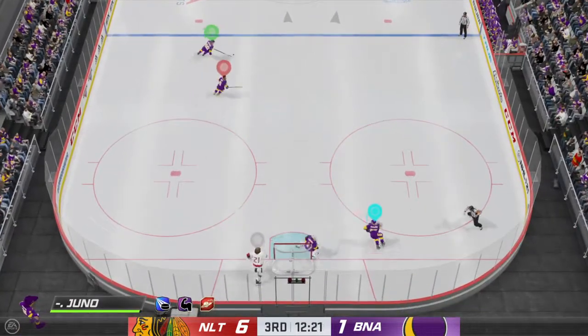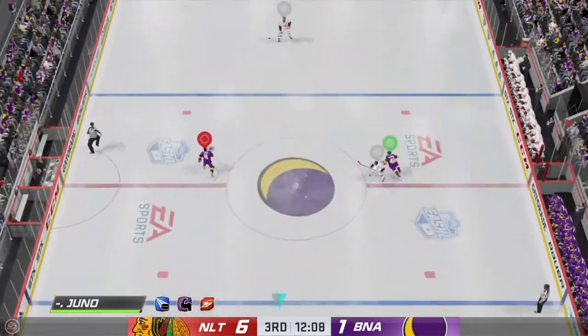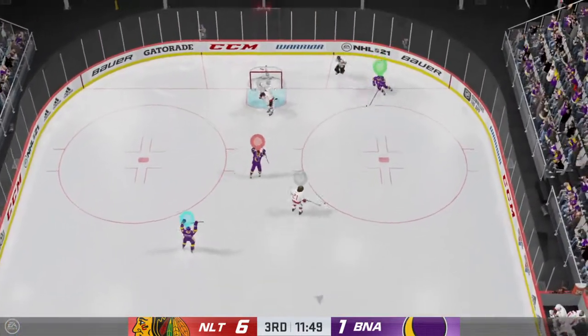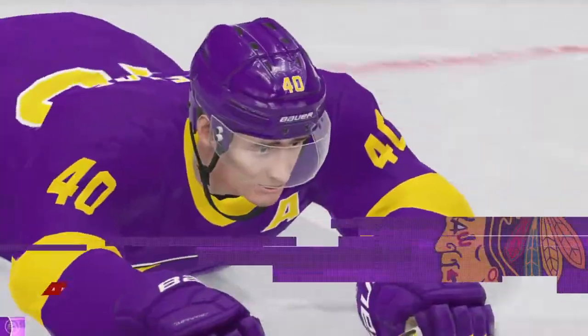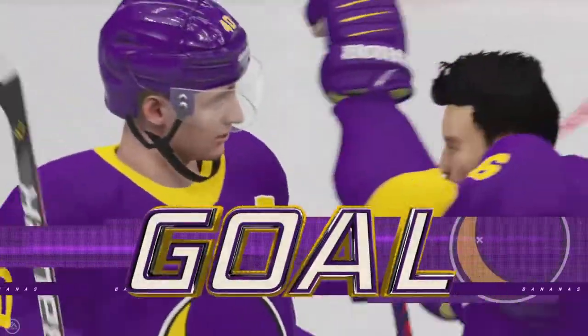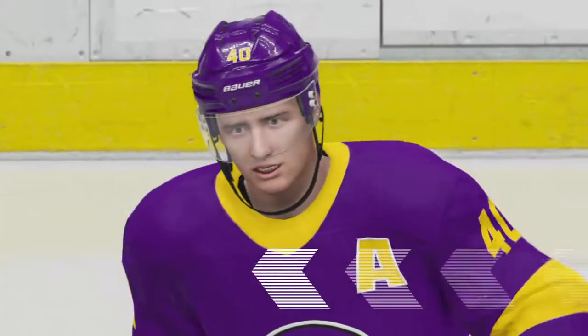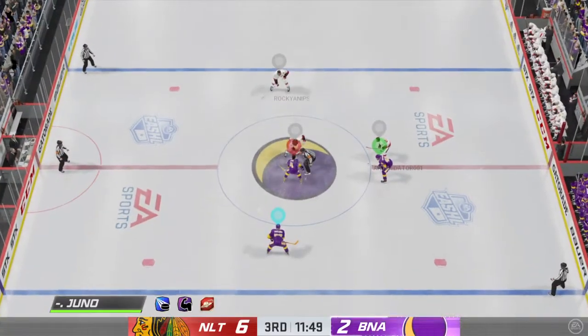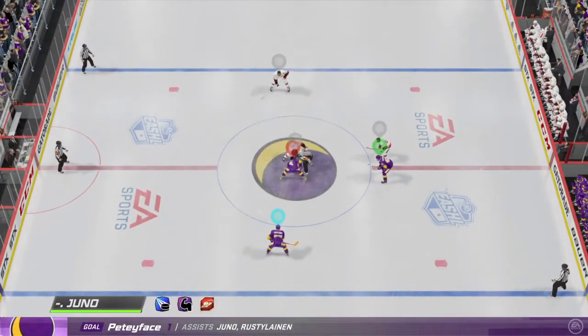Picked up along the wall by Ristolainen. And now it's over to Yurko. They've got numbers. It's a 2-on-1. Scores! No chance for the puck stopper on that one. Vancouver's got to be thinking more and more offense here now in the third. No reason to sit back. You're in a hole here. You need goals, and you need lots of them.